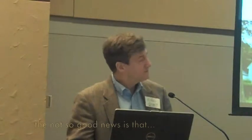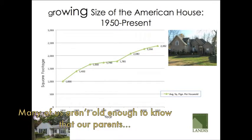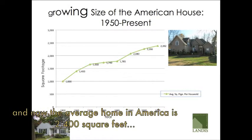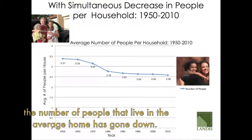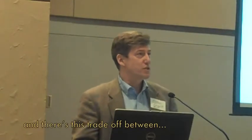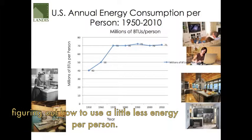However, the not so good news is that home sizes, as many of you know, have been going up over the last 30 years, 40 years. Many of us aren't old enough to know that our parents grew up in houses that averaged about 1,000 square feet or 1,200 square feet, and now the average home in America is 2,400 square feet, more than double. In addition to this, the number of people that live in the average home has gone down. Our economy is more affluent, and there's this trade-off between being more efficient, but then somehow figuring out how to use a little bit more energy per person.